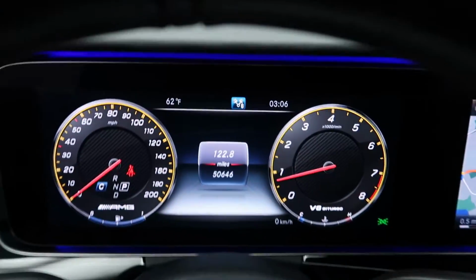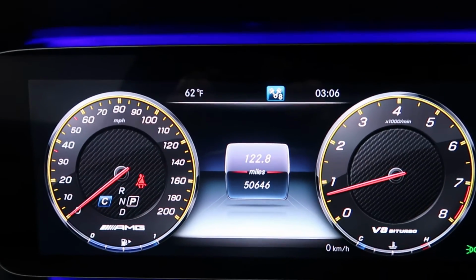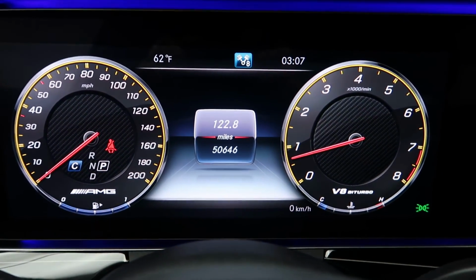This E63S has 50,646 miles, Carfax and service records available online.